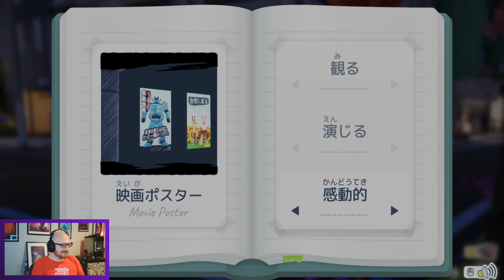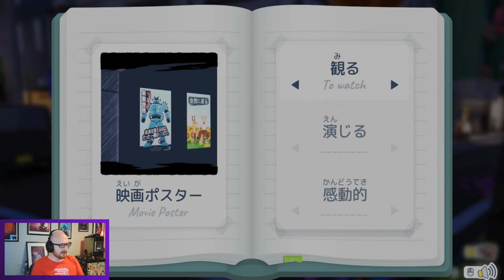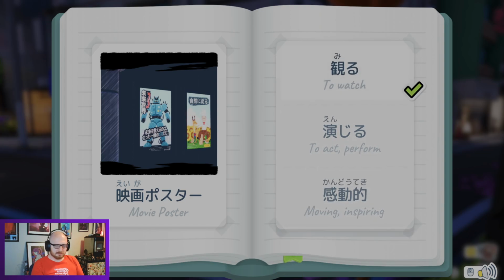Alright. Kando teki down here. We have kando teki. And anything that ends in teki with that kanji, I always think of it as like li or something. So kandoteki here actually means like emotional, moving, uplifting. Then of course miru, you've probably heard miru a few times at this point, and that just means of course to look, to see, to watch in this case. So let's go to watch, to act, perform, and moving or inspiring. Wonderful.